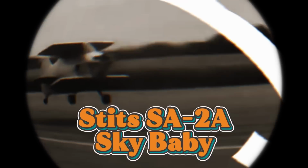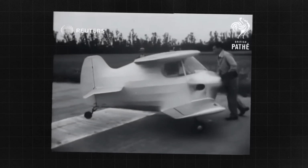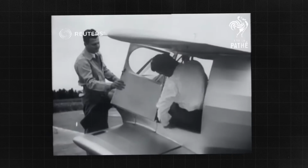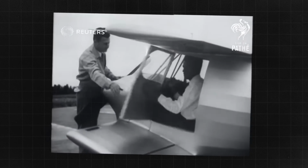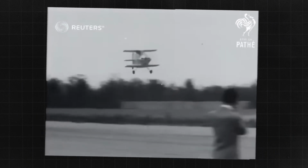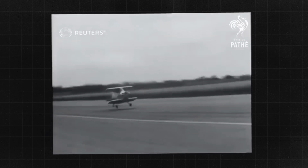Stits SA-2, a Sky Baby. California, where the world's smallest plane, the Sky Baby, makes its bow. Imagine an airplane so small it could fit in your garage. Meet the Stits SA-2, a Sky Baby, crafted by Ray Stits in 1952.